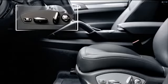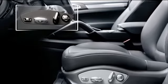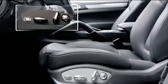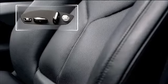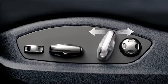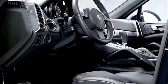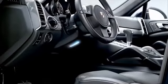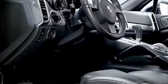You can set your ideal seat position manually with the buttons on the side of the seat. Seat angle, seat height, fore-aft position and seat depth, backrest angle, and lumbar support. Press the relevant control in the direction of the arrow until the correct position is reached. To adjust the steering wheel position, use the electric steering wheel adjustment on the underside of the steering column.